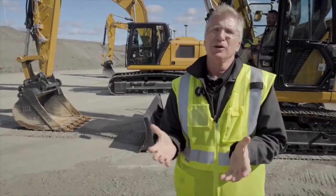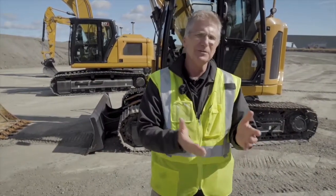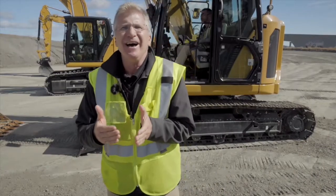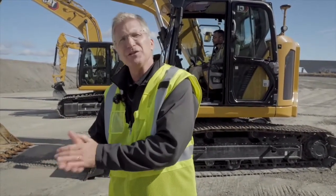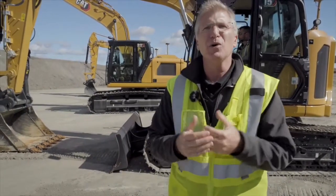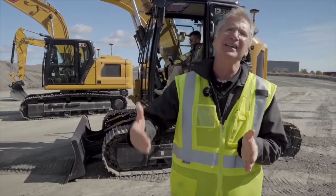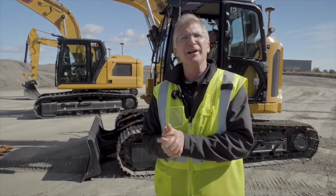So you're saving fuel, which leads me into owning and operating costs. You're going to be burning less fuel versus that old F-Series, up to 10-15% less fuel. You're also going to have extended fluids and filters on the machine. We've extended the life of the fluids and filters, so you're not changing them every 500 hours. Those have been extended out substantially, again saving you on the owning and operating costs.